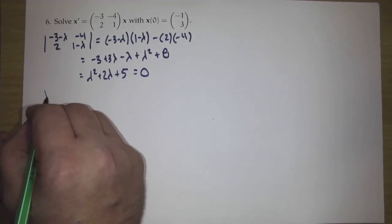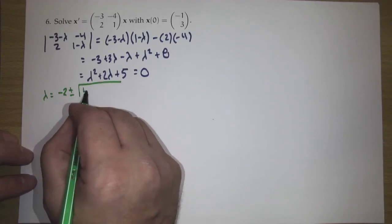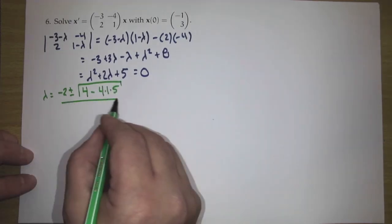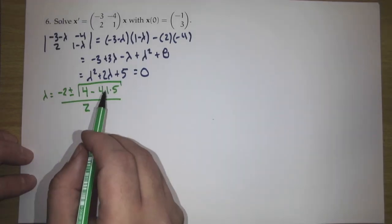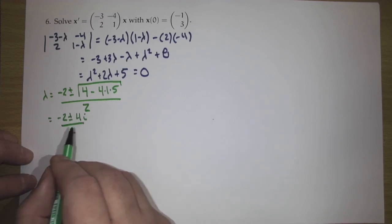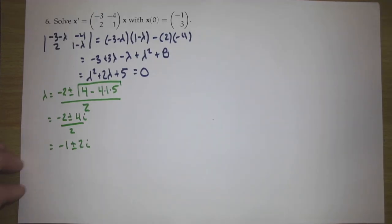Lambda is negative b plus minus square root b squared for... Wait a second, that's going to give us a complex. That's okay. It's perfectly fine. It'll be complex whether or not we use the quadratic formula. All right. So, cool. 4 minus 20 is negative 16. The square root of negative 16 is 4i. So we end up with negative 1 plus minus 2i.